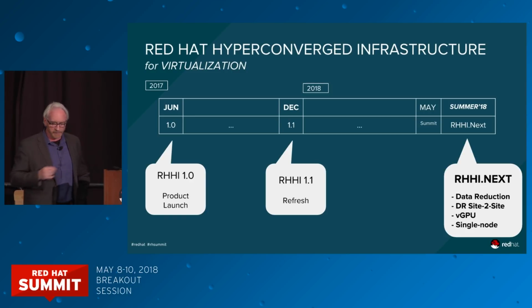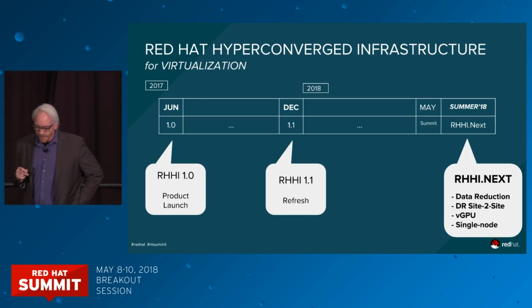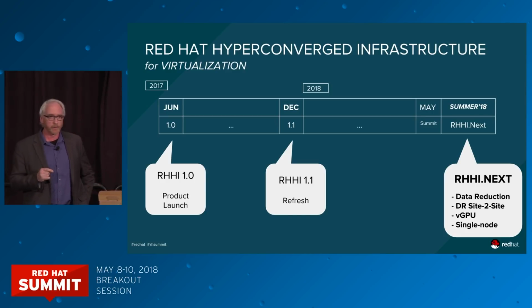We talked about the release cycle to now. What we're calling here RHI.next is targeted for real soon now. It's in the summer bracket. It'll be pretty darn soon.